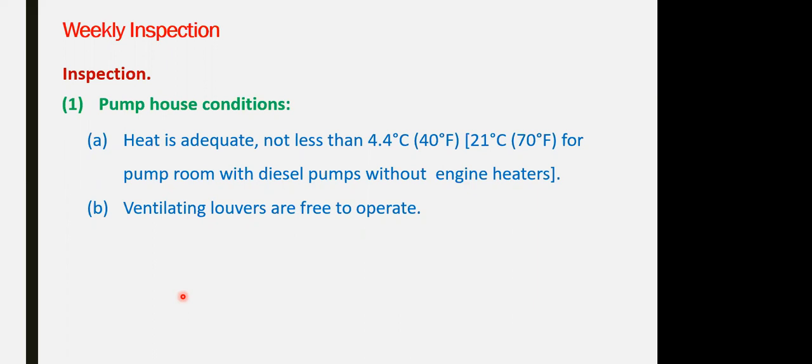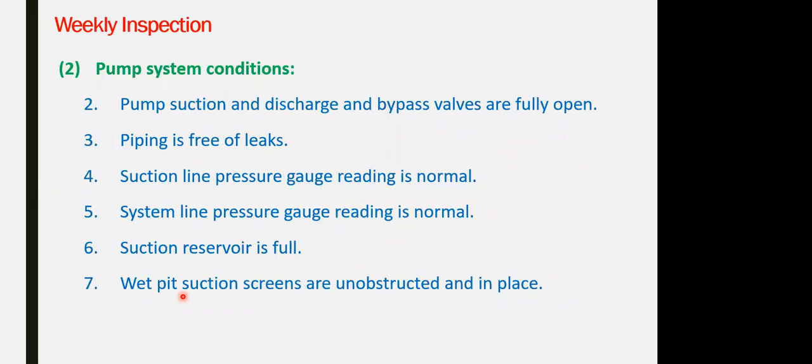Ventilation louvers are free to operate. In case of fire, the louvers have to maintain the supply air and return exhaust air as well, assuring that the louvers are operating. Checking the operation of the louvers is part of the smoke management system. We talk about it in NFPA 90. They will check it as well.